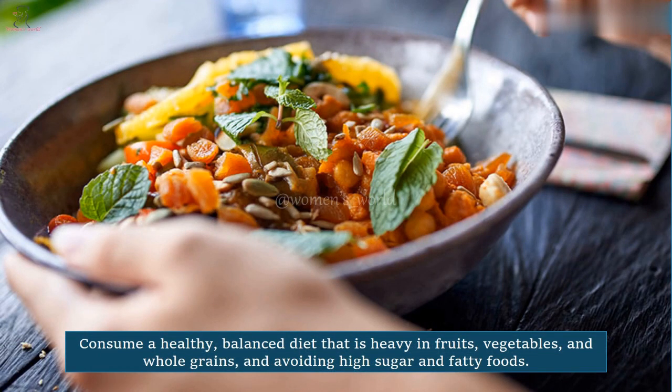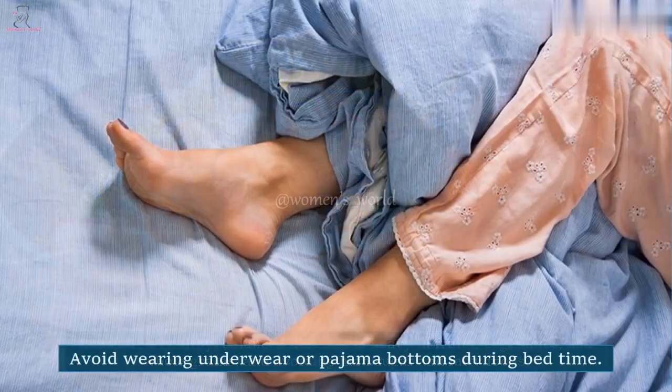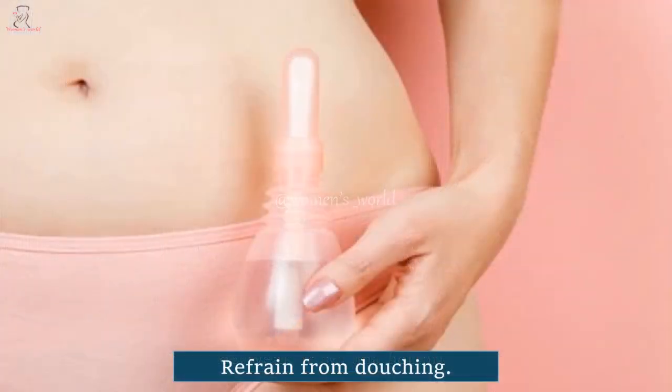Consume a healthy, balanced diet that is heavy in fruits, vegetables, and whole grains, and avoid high sugar and fatty foods. Avoid wearing underwear or pajama bottoms during bedtime. Refrain from douching.